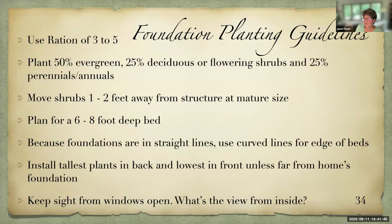Move your shrubs away from the wall at least 1.5 or 2 feet. You know that at mature size, which means you should plant a lot of your plants like 4 feet, 5 feet away at first, depending on. I start small. I don't have a lot of money. Think about service access around your house or the maintenance, mildew caused by plants up against the house. Plan beds that are at least 6 to 8 feet deep.